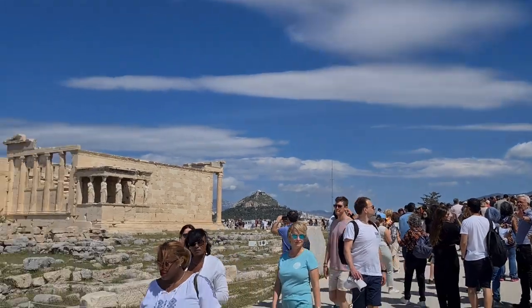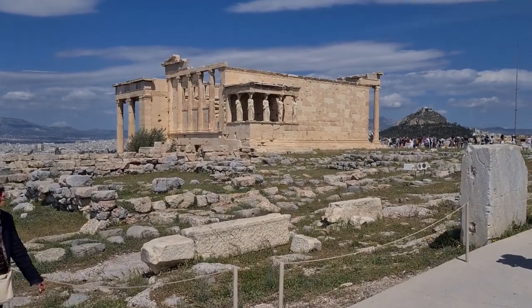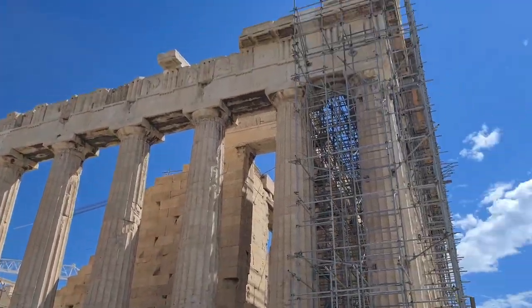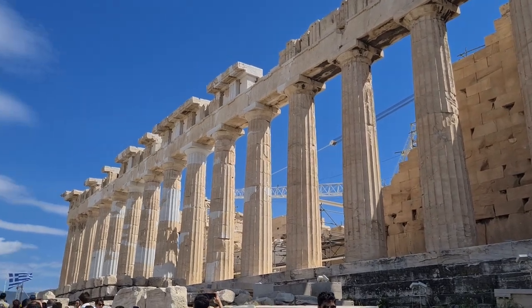Now there's another building over here. Not sure what they call that, but it's much smaller and less grand than this. All right, this is me among the crowd of other people who are trying to view Acropolis.